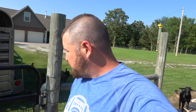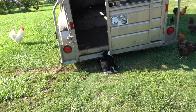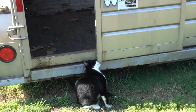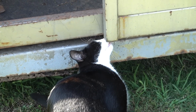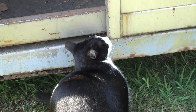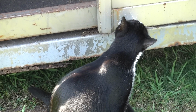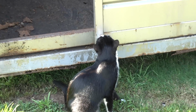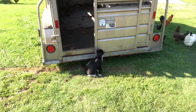So I'm gonna grab some feed, and I could probably just do it myself, but I'll have Rachel come out here and film it for me. And I don't know what this cat is doing, scratching his head on the stock trailer. Are you trying to look up in that pipe, or are you just scratching your face on it? You are one goofy cat, Smoothie. Yes, that's metal. That's a stock trailer. That's how we haul livestock.